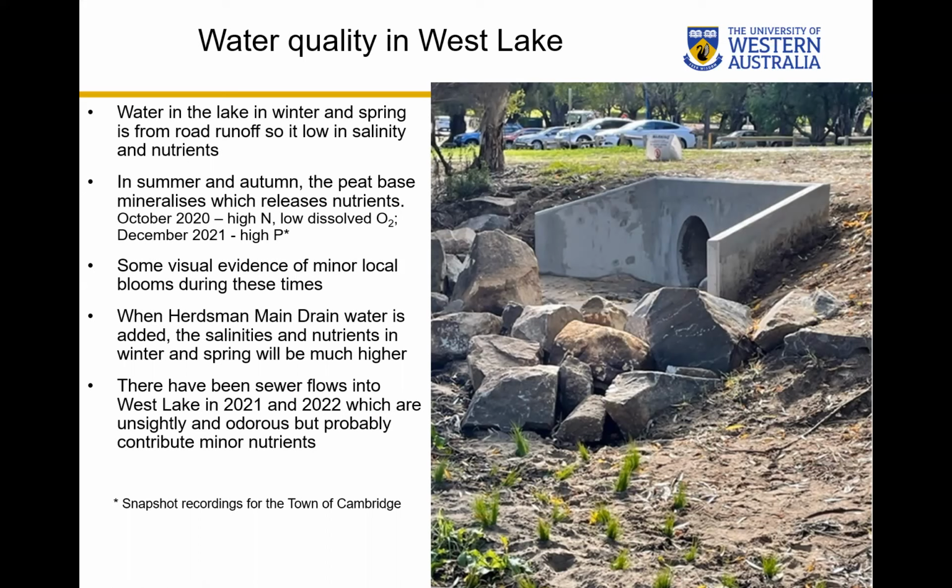If you look at water quality in the lakes, you'll find that in winter and spring, water quality is very good. It's very fresh because it's basically just runoff from the roads. And the road runoff in Perth has been measured a number of times. It's actually quite good quality. You don't have a lot of oil and fertilizer and things like that. And it's not too bad. They even sweep the streets around here. It's very low salinity water that goes into that lake.